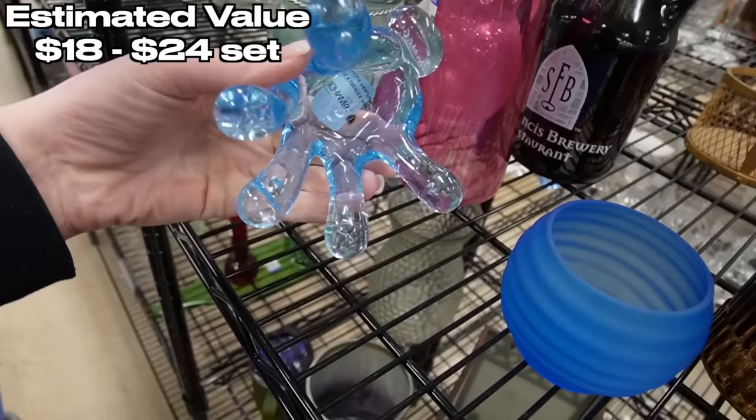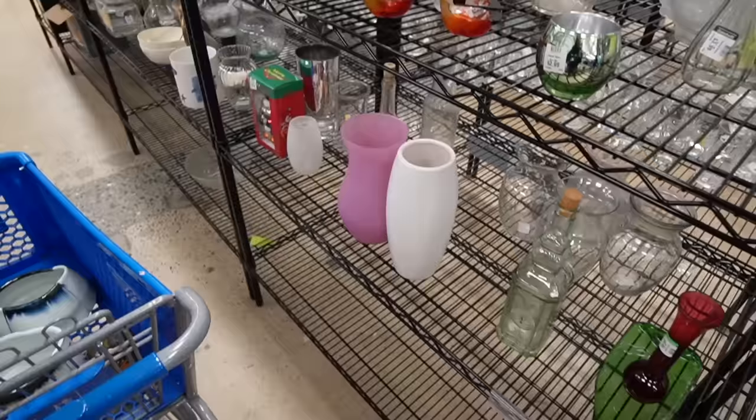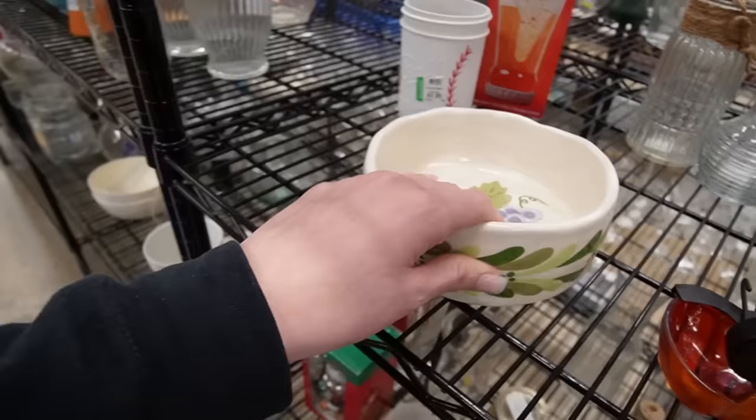Like, what is that? A turtle? No, it's not a turtle. It's one of those back massager thingies. The vases kind of are leaving much to be desired. There's not a whole lot of excitement happening over here. That is Betty May, 1981.